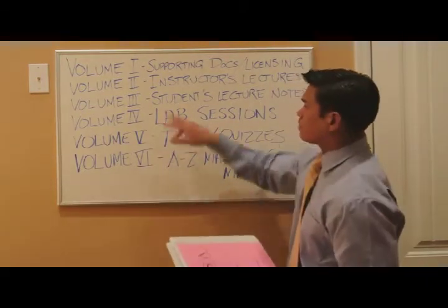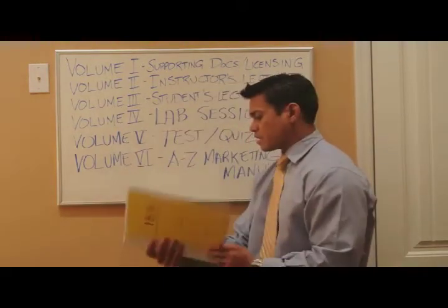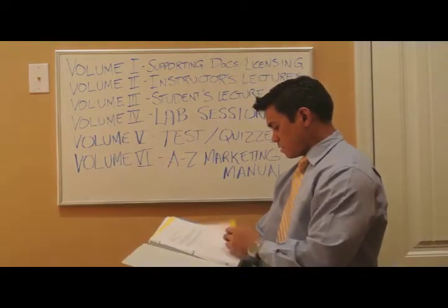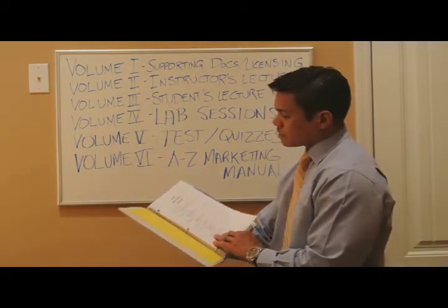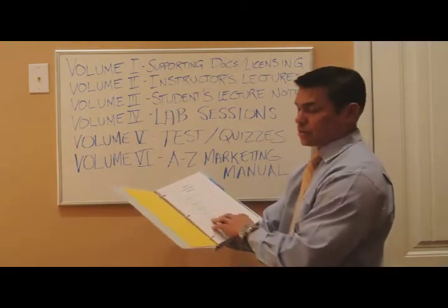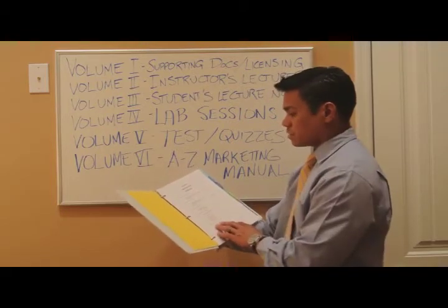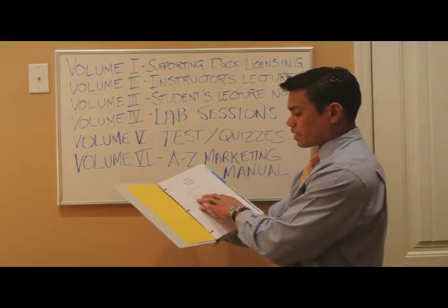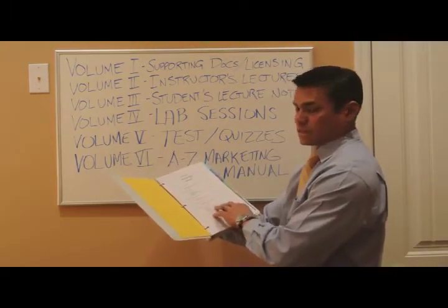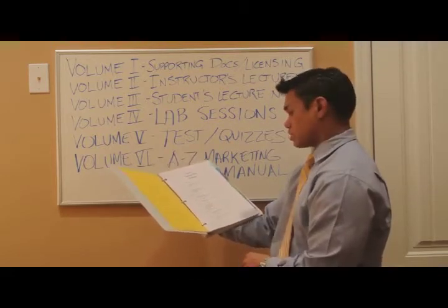Okay, Volume 4, that's the lab sessions. If we look at the table of contents in the lab sessions here, the lab sessions start from very basic to much more in depth. So we start with the dental chair and infection control with visual aids, maintaining the operating field with visual aids, infection control, treatment preparation and cleanup, radiographic basics, the x-ray procedure.